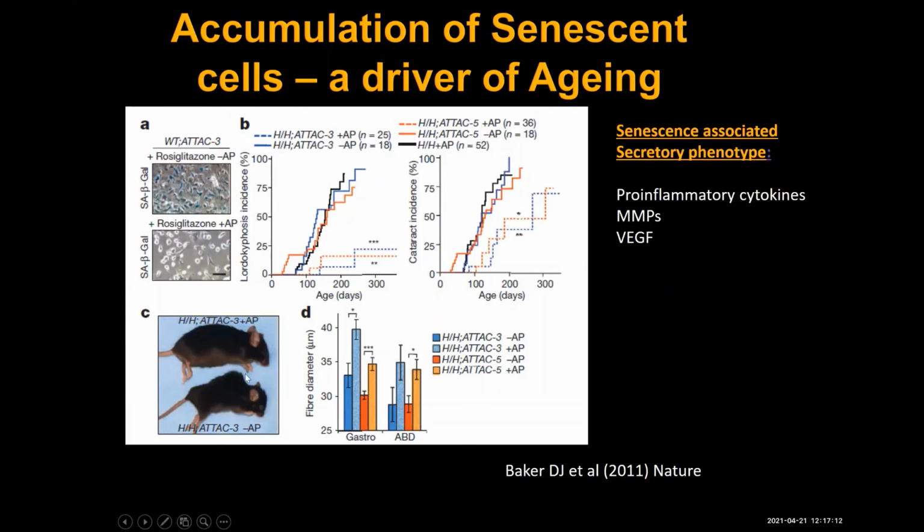He's got curvature of his spine. He's got very little muscle left. You can't see him, but the poor thing's got cataracts. And what they did was they made a mouse that had no senescent cells. And this is the mouse that had no senescent cells. And I think you can see he looks a very healthy mouse, despite being an old mouse.